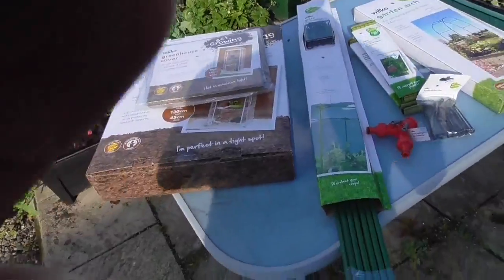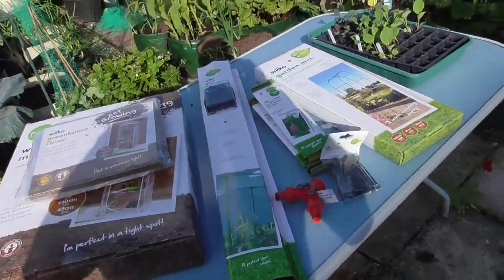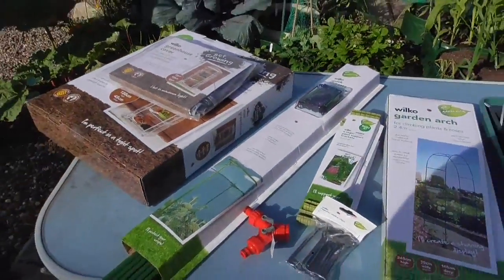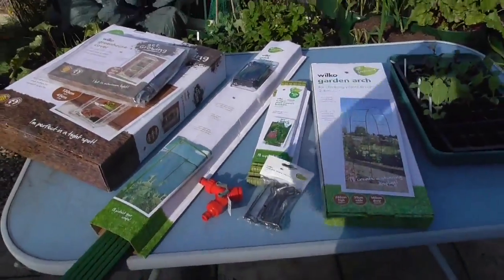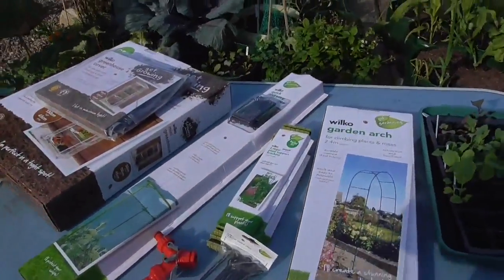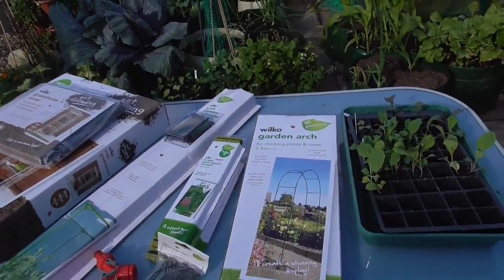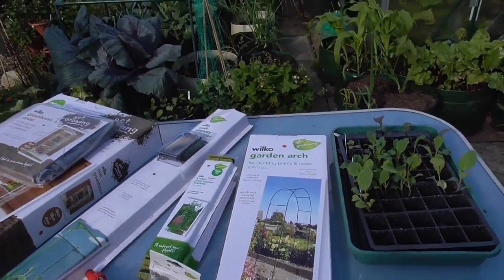Right then. So, whoops. Apologies for the finger. And the shadow. I'll tell you what, move over here. There you go. Right, so this is what I've got. I'll basically go through it with you because I've got the receipt with me so I can remember the prices.